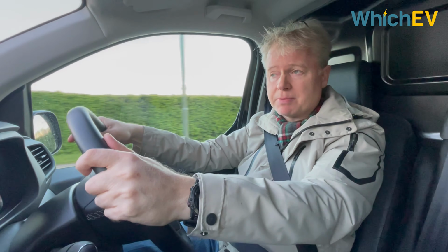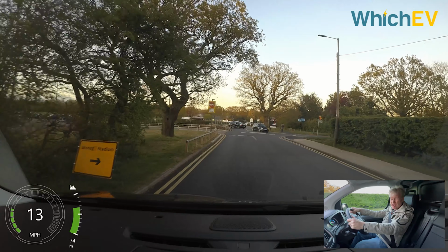So yes, this is a van, but it's actually super smooth to drive. The same sort of experience that we had with the eSpace Tourer, but actually even more surprising when you realise that this is a van meant for travelling around with cargo in it.